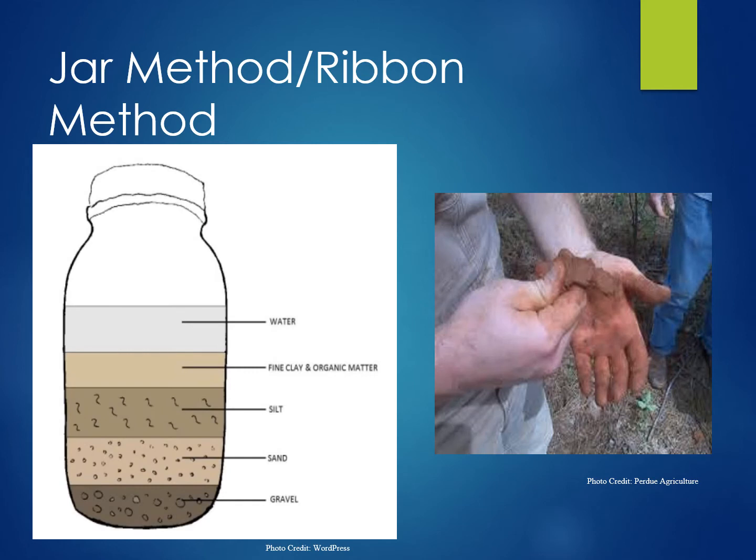This slide shows a visualization of the jar method. You can see in the picture the different components of the soil settled out and form different layers. Again, measure the total amount of soil particles and then calculate the percentage of each of the different layers and use the soil triangle to figure out what your soil texture is.